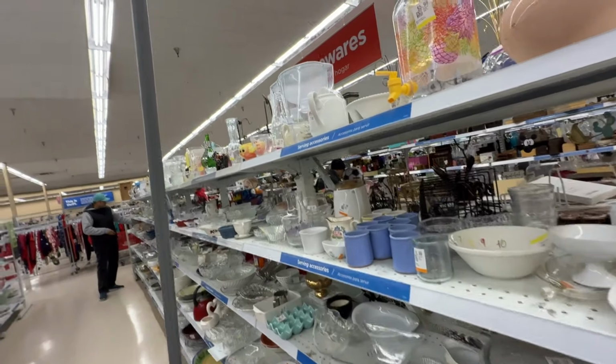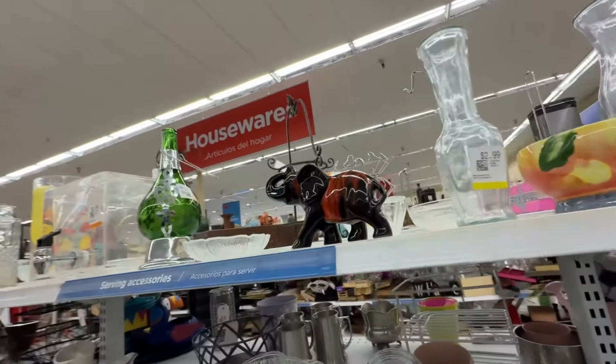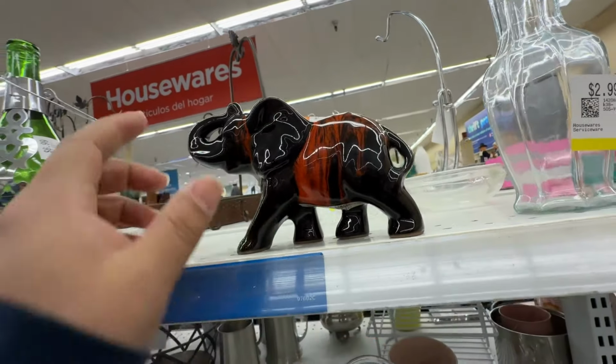Coming up is one that I hope you look more into, this Canuck pottery. This was out in Canada, had the original sticker.